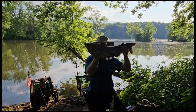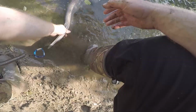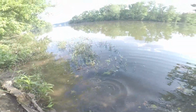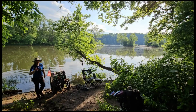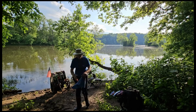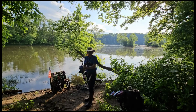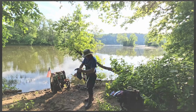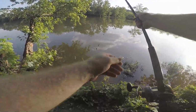First fish, 7-pound blue catfish. Here you go. Bam. All right. That's 1 blue catfish in the first 15 minutes. And that was on the perch. So let's get another piece of perch out there. See what happens. We got 2 sausages on this one. We're going to cast this one back out.